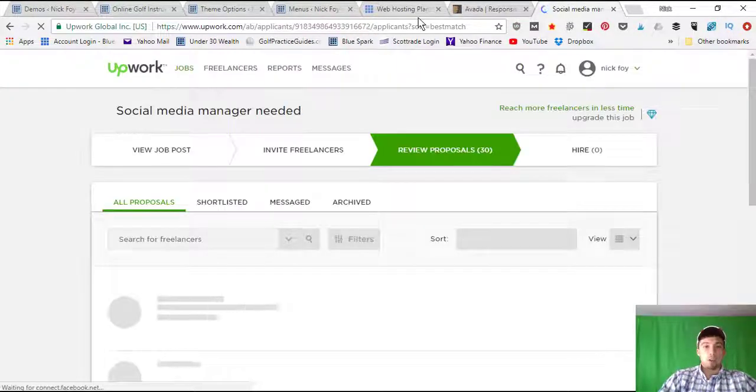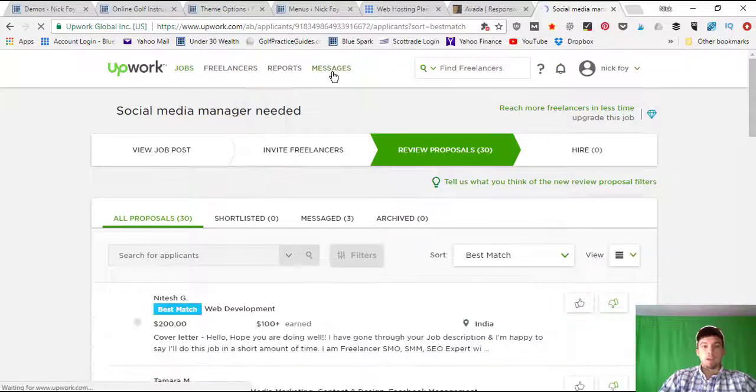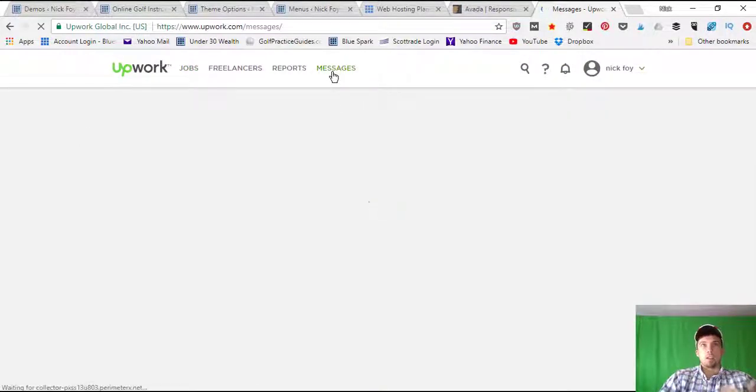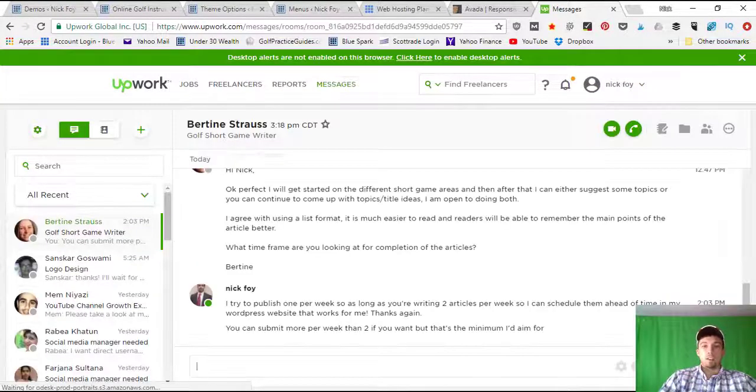So I'll show you a little bit about Upwork, because this is where you're going to go to hire stuff out. So right here under jobs, you can go to post a job, and then that's where they'll take you through all the setup to post your job, kind of like any other time you've posted on other sites like Craigslist or eBay or other websites before. They'll walk you through the steps to get your posting live.